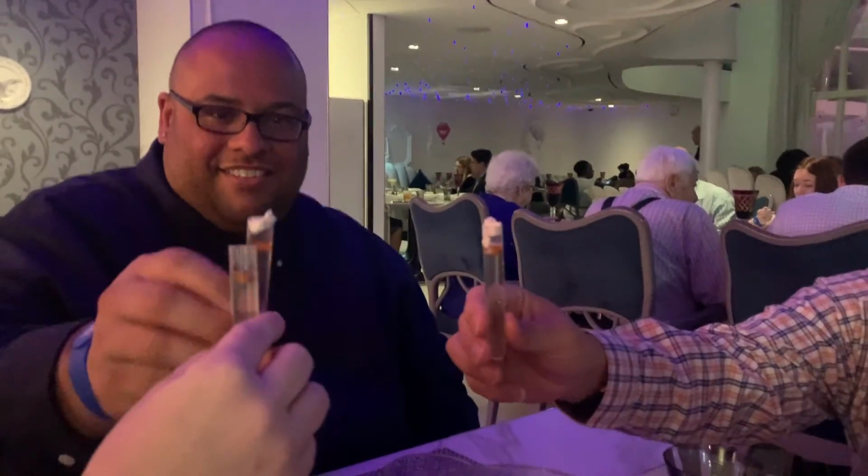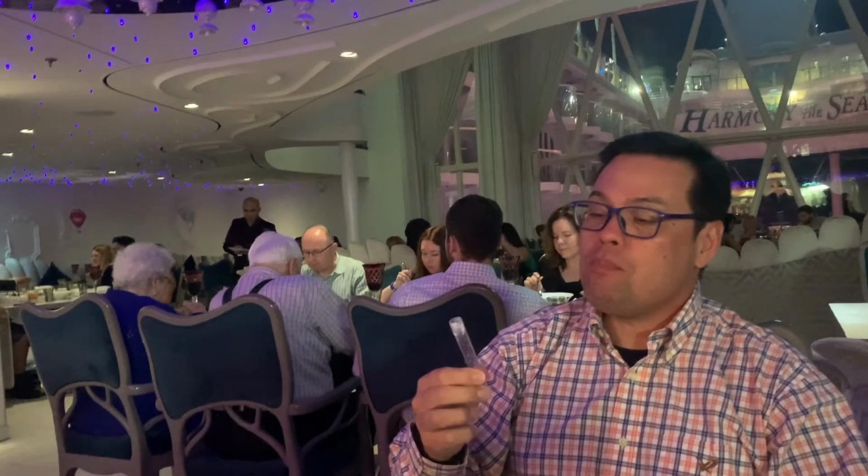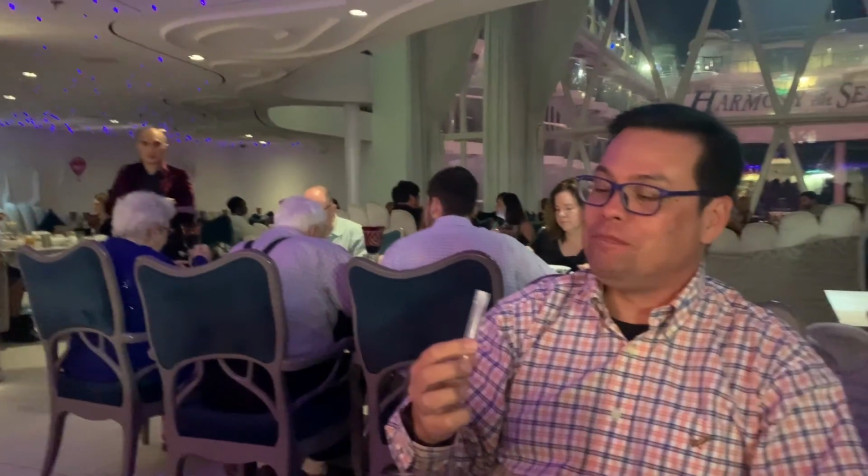So cute. They have tomato water. Cheers. It tastes like a tomato. Maybe if you add some vodka in that. Is it good? It wasn't bad. What do you think? It was like salty water. Yeah, I had this earlier.